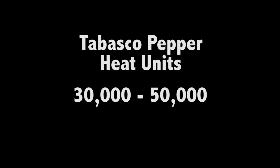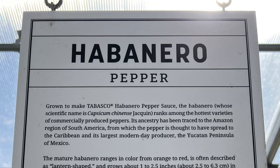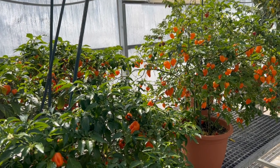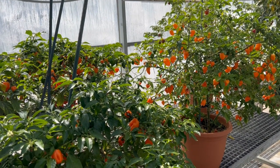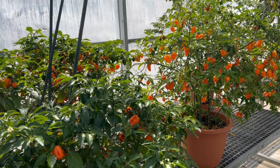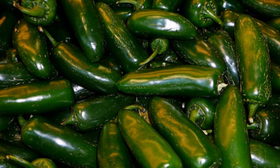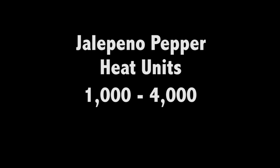Tabasco peppers are between 30,000 and 50,000 Scoville units, which puts it in the hot category. The habanero peppers score between 100,000 and 350,000 heat units. Zooey mama, that's extra hot. The habanero is not used in the classic original Tabasco sauce, but has its own habanero pepper sauce blend. They also grow jalapenos for their green pepper sauce. I think jalapenos are plenty hot, but they are only 1,000 to 4,000 heat units.